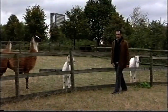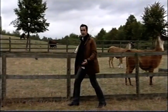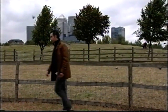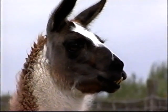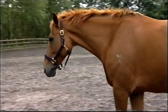You can't beat being in the country because living in the city can become quite claustrophobic. So why am I here? Well, Mudchute Farm is the biggest city farm in Europe and, believe it or not, it's right in the Docklands. Mudchute's most popular residents are the llamas, but there's a whole host of animals, from horses, pigs, goats, ducks, cows, and of course, sheep.